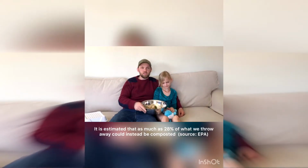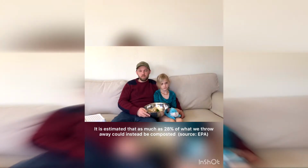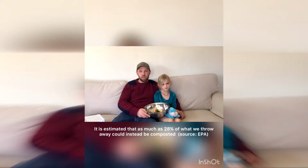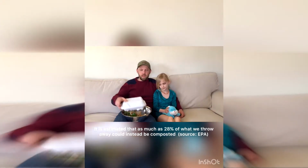So all these things could go in the garbage and be waste and go to a landfill, or they could be composted at a local farm and turn into some valuable resources. This is helping to connect the dots of farm to table, but then back to the farm.